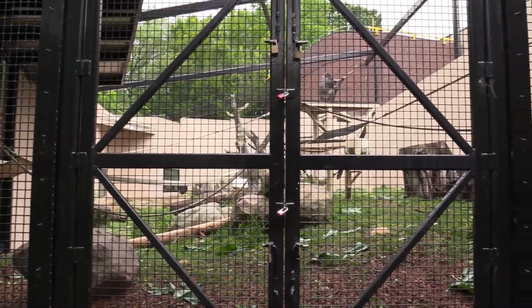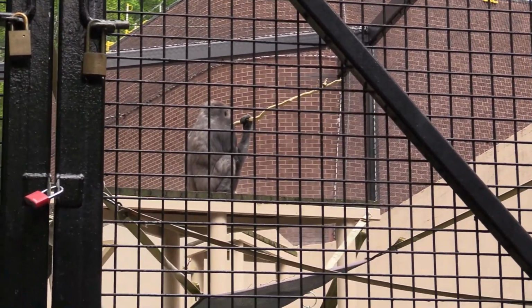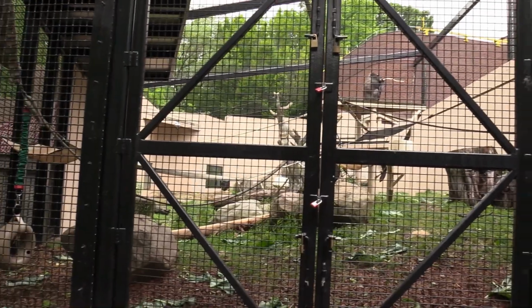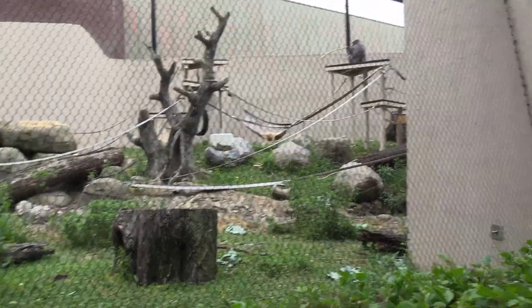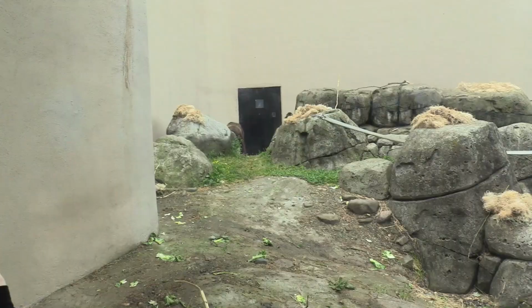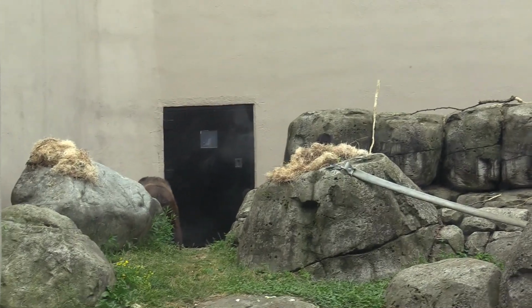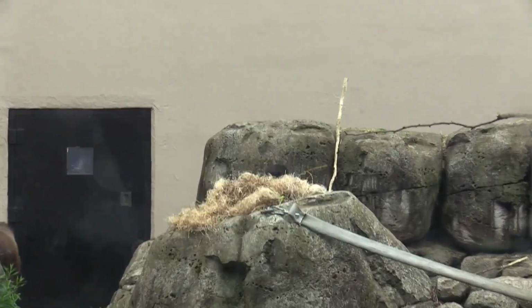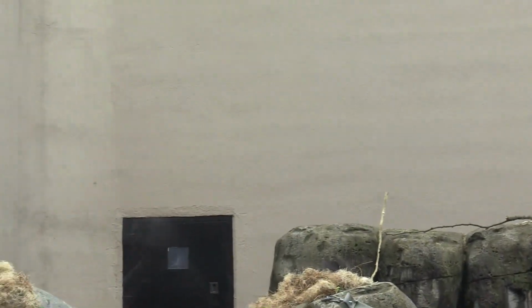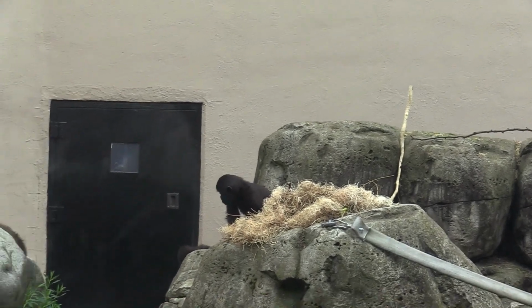Alright, it's the gorillas' outdoor habitat. There's one up there. It's a nice habitat for them. Here's another side view of the gorilla habitat. I see there's two of the gorillas. Looks like there's a young one. And the young one's right behind there. Yeah, I can see the young one. Oh, there's a young one.